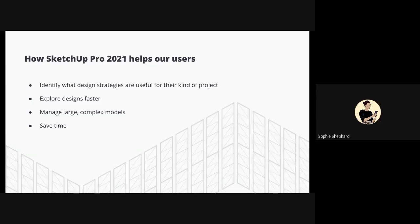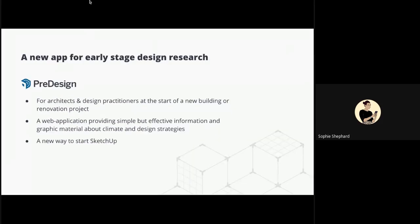And we think features like live components will increase the efficiency of individual and team workflows for use cases like architectural configuration, space planning, and rapid iteration of concepts. The enhancements to tags make it easier for customers who maintain large and complex models using large and complex lists of tags and scenes. And then ultimately, we think these updates are going to promote a more user-friendly, efficient workflow, saving our customers time. I'm going to pass it over now to Andrew to dive into PreDesign.